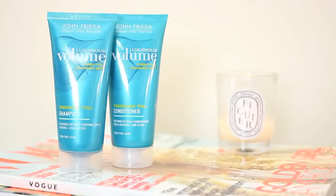So the first two are a shampoo and conditioner combo, and I have so many bottles of shampoo and conditioner, most of them don't even match, just sitting in my cupboards, either used a couple of times and forgotten about, or nearly used up and sort of just chucked to the side. So I decided if I'm going to try out a new shampoo, I should probably get a mini size, and these are the Frieda Luxurious Volume shampoo and conditioner.